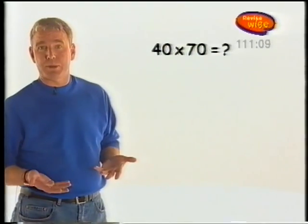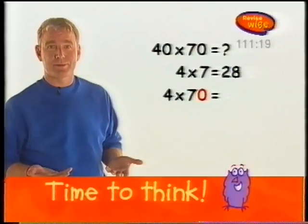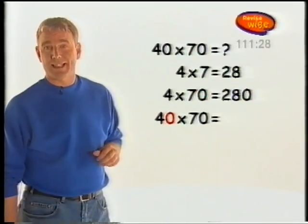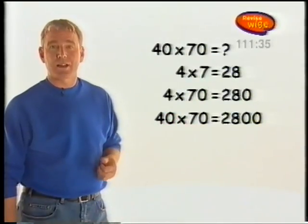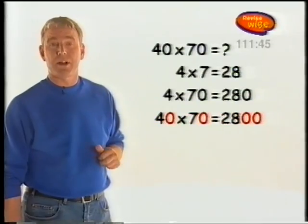Once you're sure about your tables, you can use them to help with any multiplication problem. Have a look at this one. What's 40 times 70? Well, we know from our times tables that 4 times 7 is 28. 4 times 70 is going to be 10 times bigger. So that's 280. 40 times 70 is going to be another 10 times bigger. That's 2,800. The trick is to multiply the significant digits and then make sure you get the place value right by having the same number of zeros in your answer.